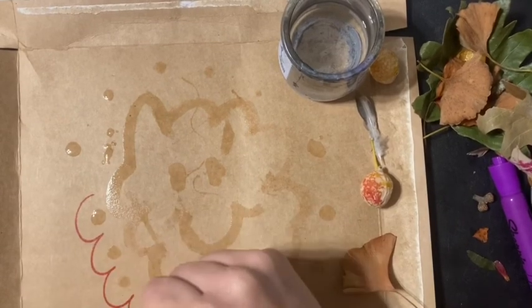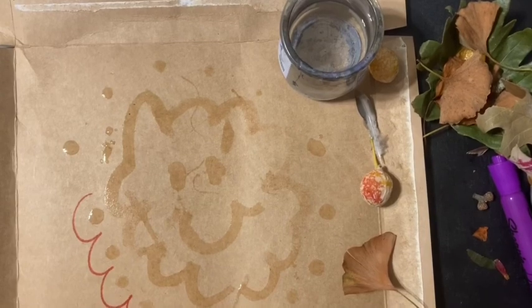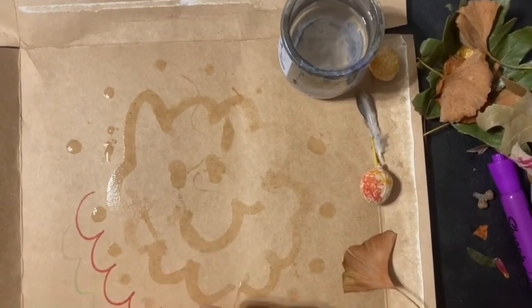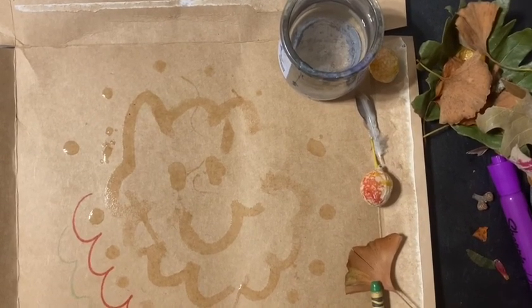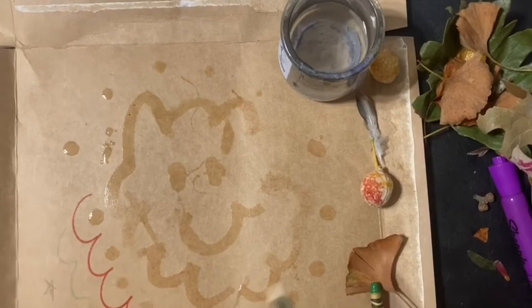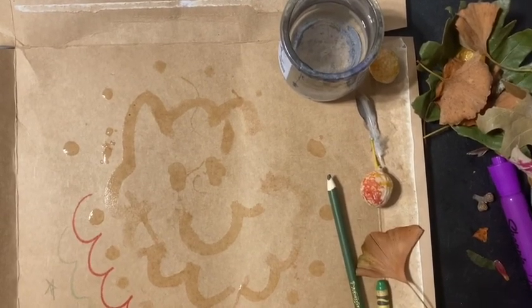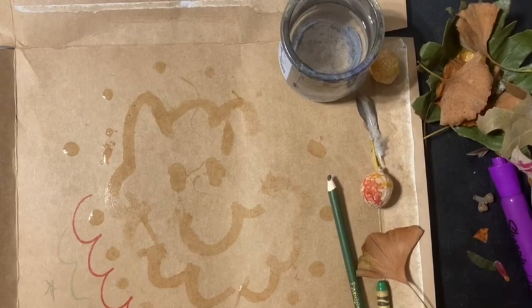with markers and crayons and even colored pencils. You can draw about the things you found or observed, or make observations about how your materials interact with each other. There's all different kinds of ways to make art.